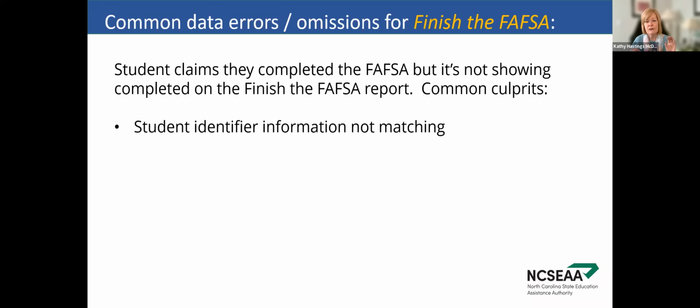If the student spelled their name slightly differently on the FAFSA form than how it appears in their DPI record, there's going to be a delay in matching because it's not going to be automated. So it's going to move to a manual matching process, which usually can take a few days. So if you're doing a FAFSA completion event tonight and you look on Monday and they're not there, it's probably because, for example, they have a hyphenated last name and they left the hyphen off, so it might not match.